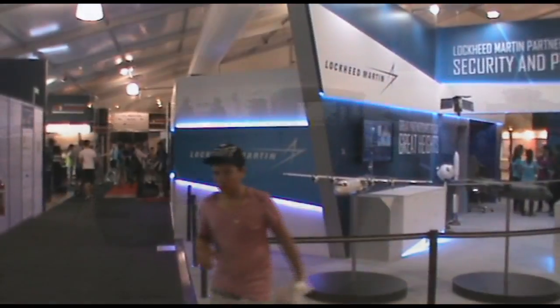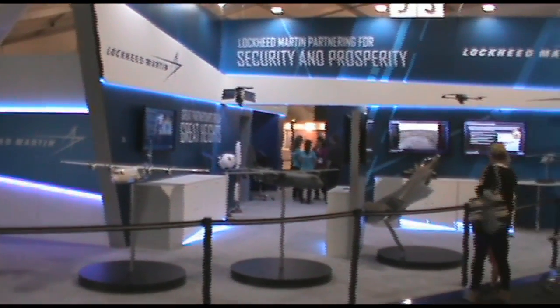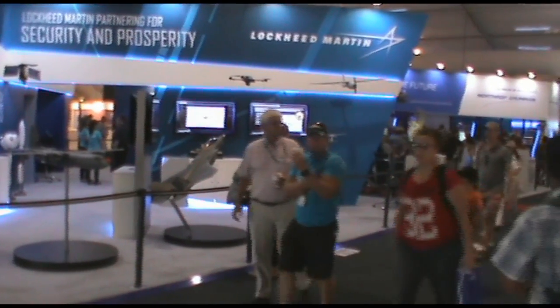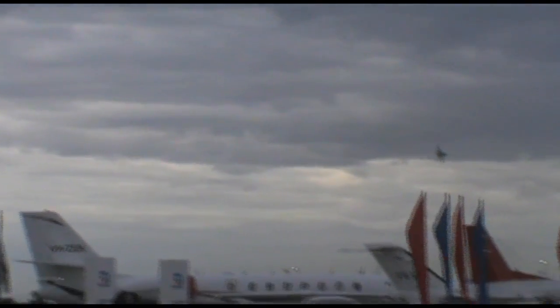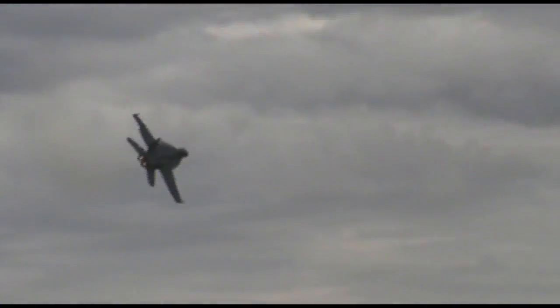So after leaving the World War II recreation area, I decided to go in and have a quick look around the trade tents, and this area just reeked of money. Some of the displays were absolutely amazing, but I didn't have a chance to stay in here for too long. Because I heard the call of my people.